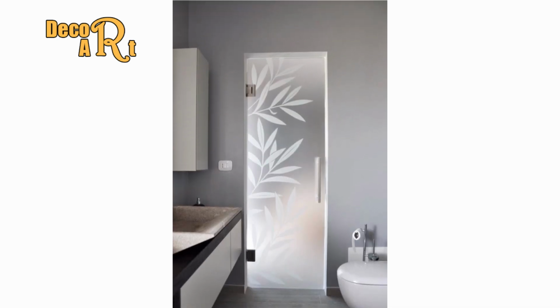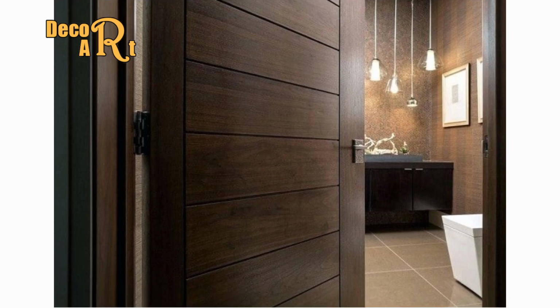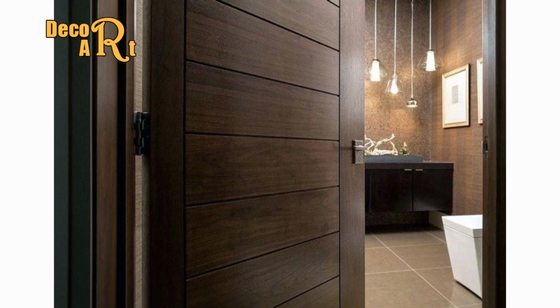Depending on the structure of your house and the placement of your bath area, there are various styles of doors available in the market. Read on to explore the best bathroom doors India that suits your needs. What are the different types of bathroom doors? Here are some of the best door types suitable for your bathrooms.